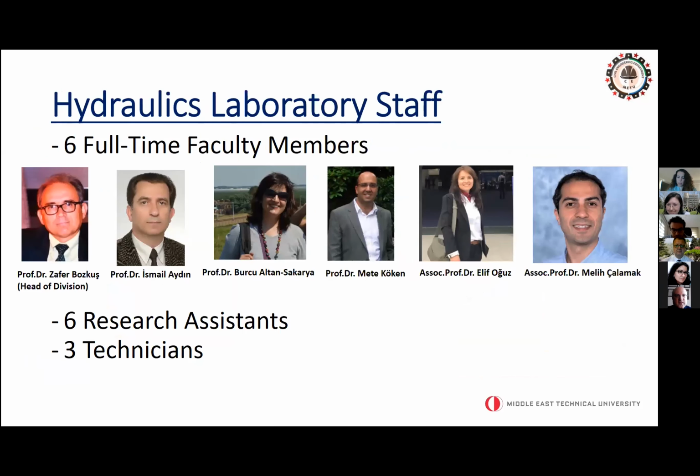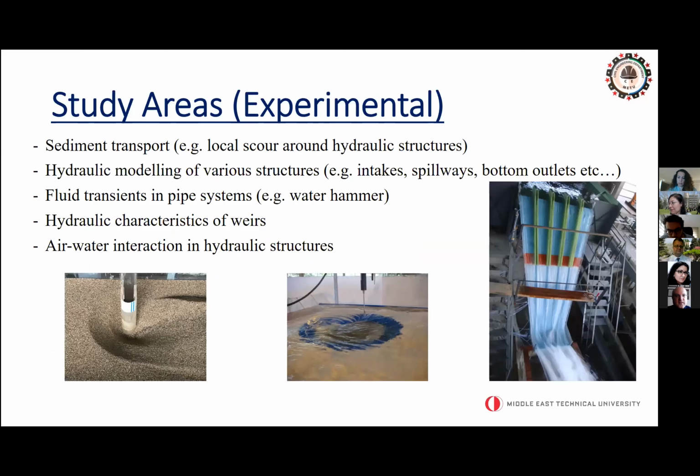Now I will talk about the hydraulics laboratory staff. There are 6 full-time faculty members, 6 research assistants, and 3 technicians in our hydraulics laboratory. Let's move on with the experimental study areas of the hydraulics laboratory. In our laboratory, there are many different kinds of topics related to hydraulics which have been studied from past until now. For example, sediment transport, hydraulic modeling of various structures, fluid transit in pipe systems, hydraulic characteristics of weirs and air-water interaction in hydraulic structures can be given as examples of our studies.